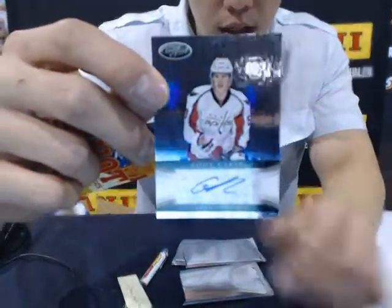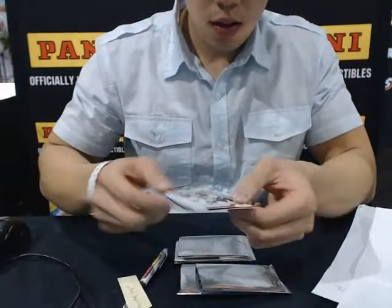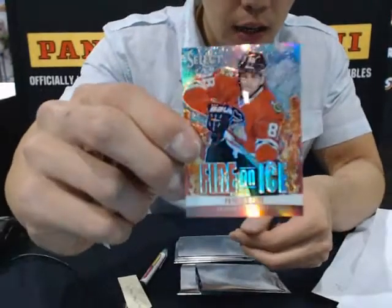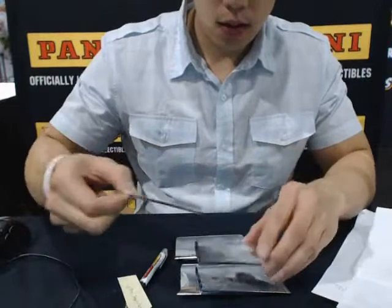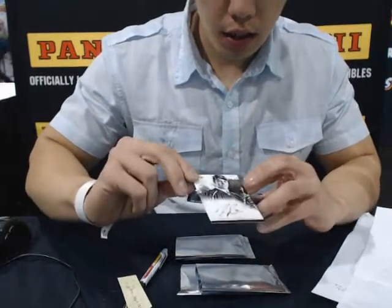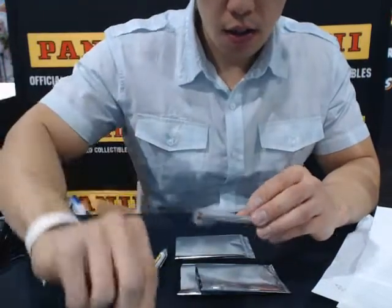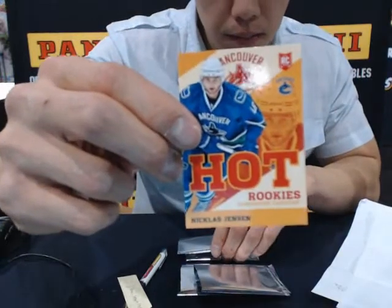Autograph for you. Nice hit there. We got Scott Niedermeyer. And Patrick Kane, Fire on Ice, out of 35. And we got an inked autograph of Tanner Pearson. Nicholas Jensen.